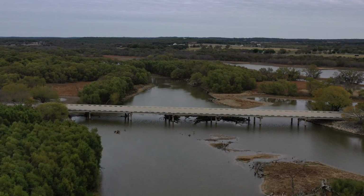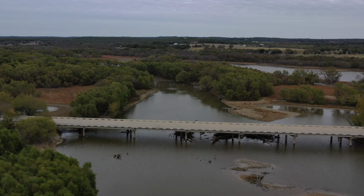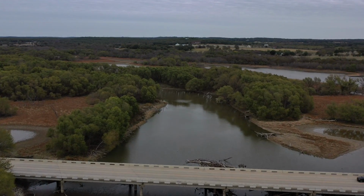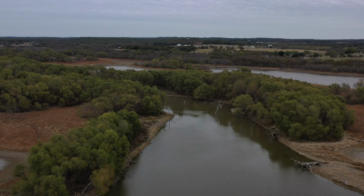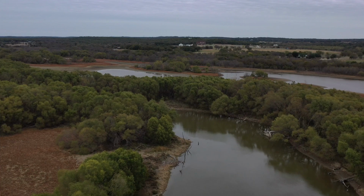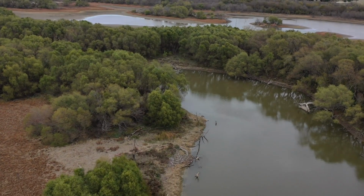Because it is deep, you tend to have to fish structure instead of what you might fish from the bank with a slip cork or jig and bobber. In this one, you're probably going to have to use electronics to isolate brush piles and laydowns in 10 to 20 foot of water. Even if it gets back a ways in the creek, this particular creek or river, it stays deep. It stays over 10 feet deep.